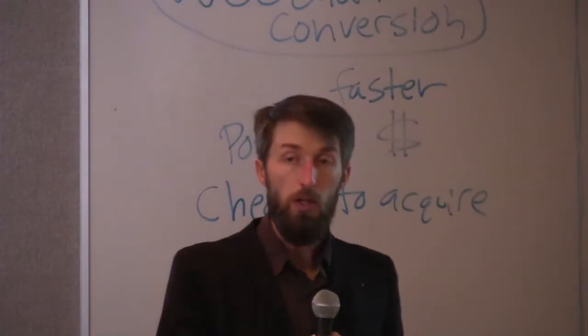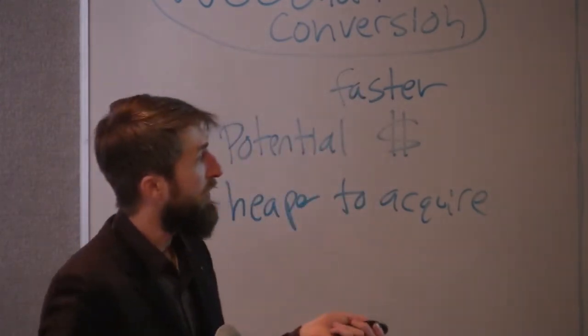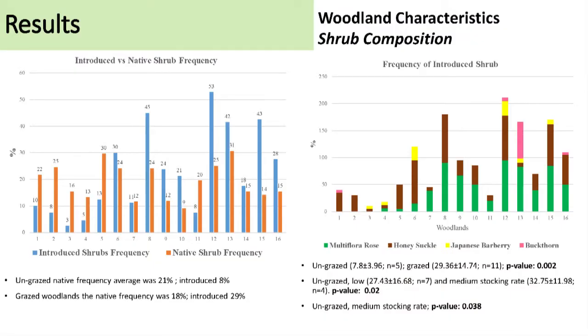And not all shrubs are equal either. A lot of times we just say the brush, we want to get rid of the brush. But in fact, we have quite a few native shrubs that are very beneficial for wildlife, and they're an important part of forest and savanna ecosystems. But then I'm sure you're all familiar with the invasive shrubs that we have: multiflora rose, honeysuckle, Japanese barberry, buckthorn. If you don't have these on your farm, learn what they are, and as soon as you start seeing them, get them out of there because they spread.